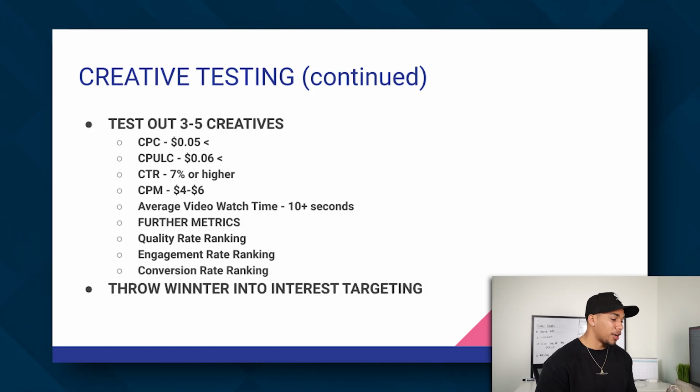And for me to be able to be in a position of having full confidence, I want to make sure that I'm looking at the right metrics whenever I'm in this creative testing campaign. And these metrics are very important before moving to the next step. So I'd like to look for a cost per click under 5 cents. I like to look for a cost per unique link click under 6 cents, a click-through rate of 7% or higher, a CPM between $4 and $6, average video watch time of 10 seconds or more, and knocking it out of the park with the 3 rate rankings.